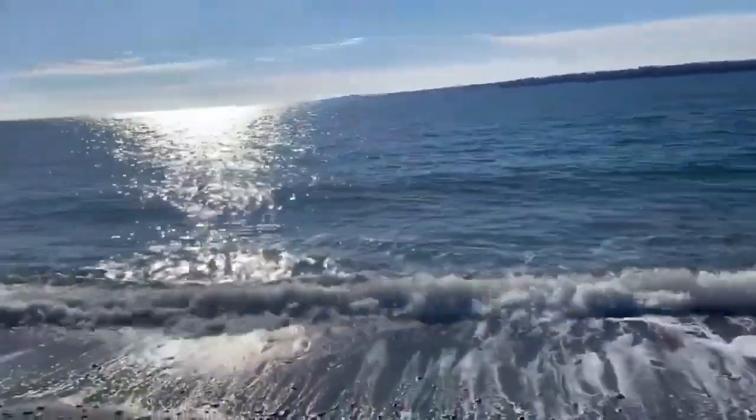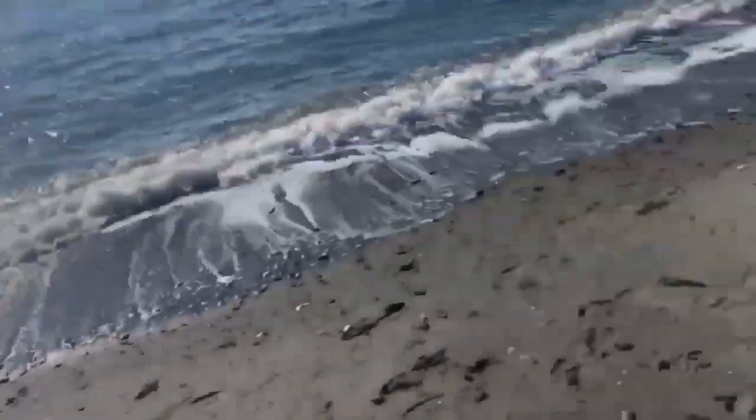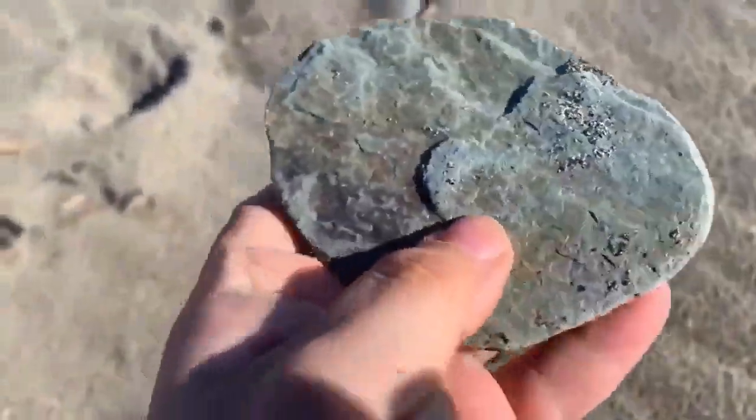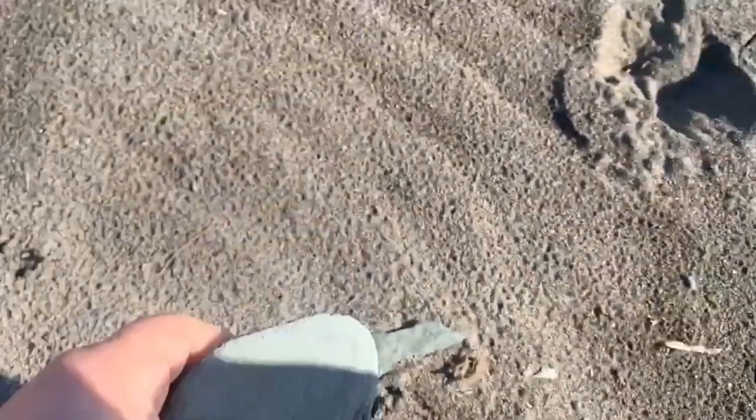Man, it's a nice day. It's cold though. Cold, cold, cold. This stuff right here, it's kind of like slate-like. I don't know. I don't know if that's the argillite or what. I don't really know what I'm looking for here.